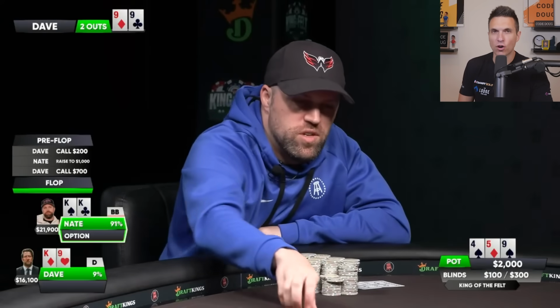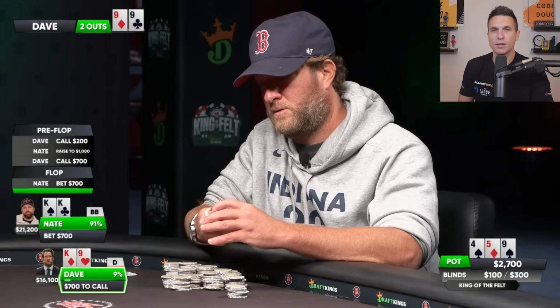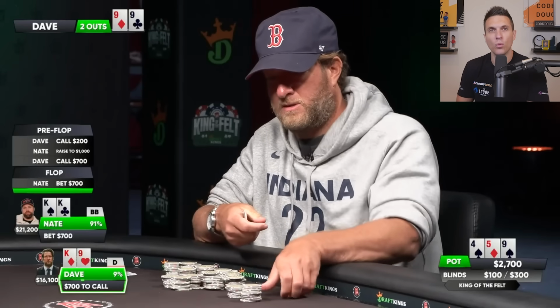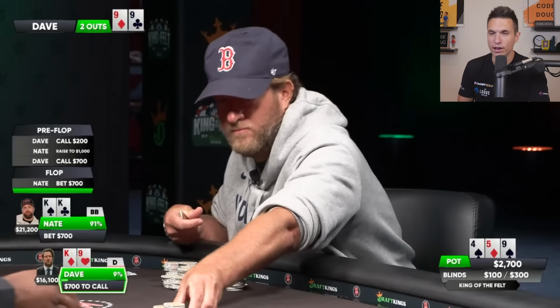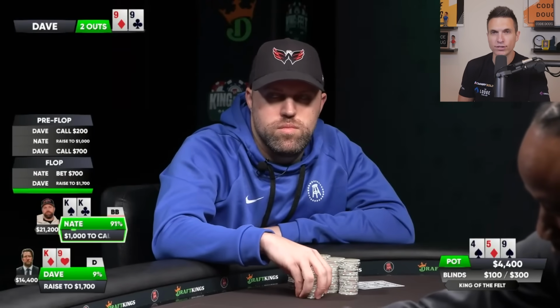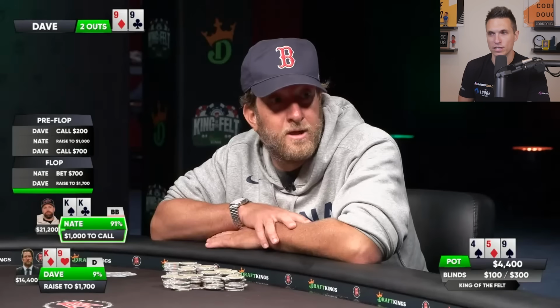Nate bets $700 on the flop. That's a totally fine bet to bet small here. And now Dave decides to raise, which is actually a fine play here with top pair second kicker. It's pretty likely you're ahead. You knock out a bunch of hands your opponent might be bluffing with. So when you have top pair here, raising is definitely a reasonable option.